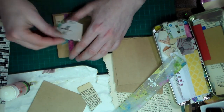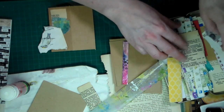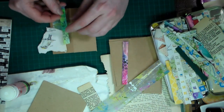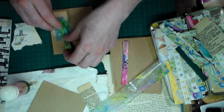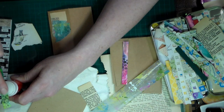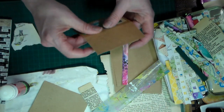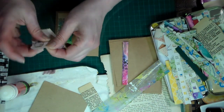Would this be pretty? No, not with this one. But I just saw something. No, this could be pretty with it. Even the little leftover pieces like this, I like to use them up. I like putting them in a little container so that they're not all over the place, because otherwise that's what was happening.